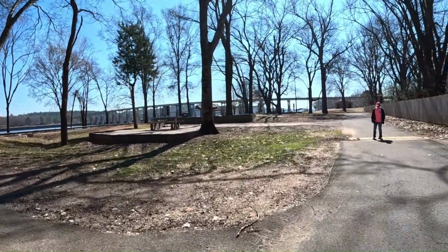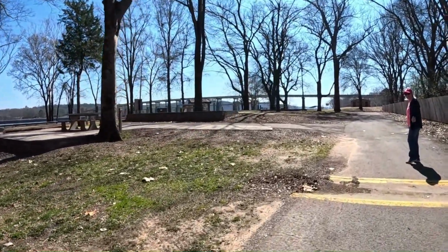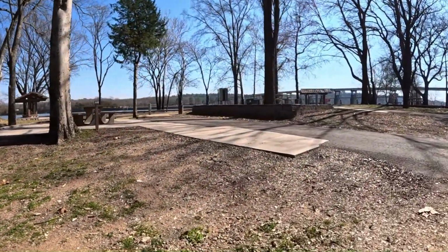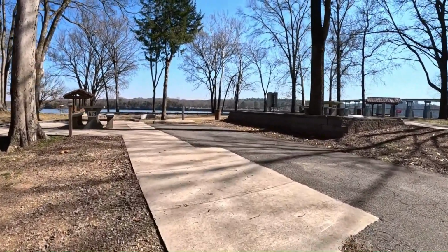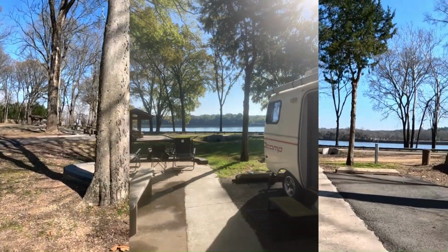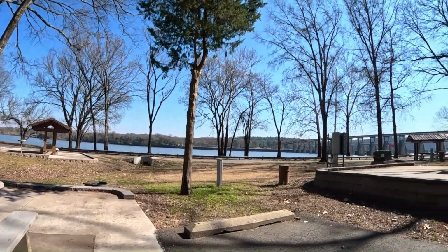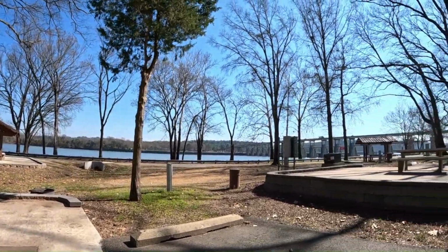A13, yeah. Got a dip. All the traffic slows down. A13, our favorite spot. We can get in it really easy. A13, 13 foot, we got it made. But when we get in, got a big pad up here. When we get in the place, then we don't have any obstruction of any kind of view of the river from here. That's why we like this spot.